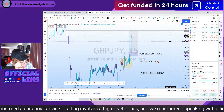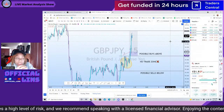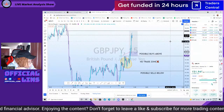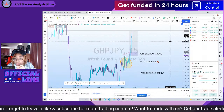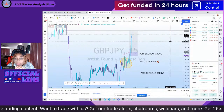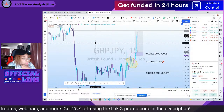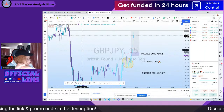Are you done taking trades for the day? Yes. You only trade GU and GJ? I trade whatever you see here on the screen, whatever you see here on the side. I haven't traded Bitcoin in a long time, though. That's just there. But okay, looks like we're moving bullish a little bit here. Check this out. Any other questions?